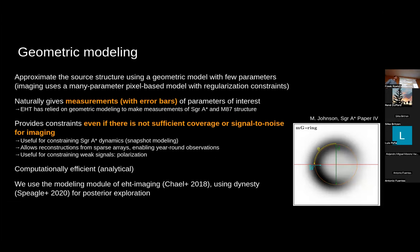So what I've been doing in this project is trying to approximate the source structure in polarization using geometric modeling. This is a different process than the imaging that I talked about, because imaging uses a many-parameter model, the pixel values of the image, with regularization constraints. These are assumptions you make on, for example, the smoothness of the image or the sparsity, to deal with sparse UV coverage or incomplete sampling. But in a geometric model, we impose the assumptions in the model itself.